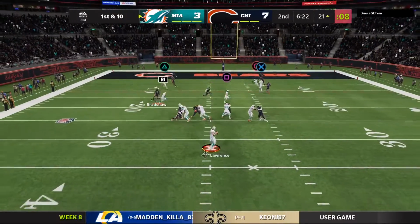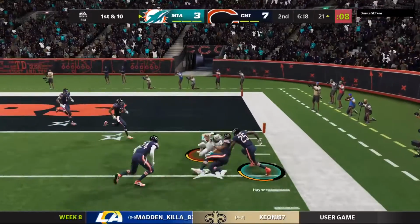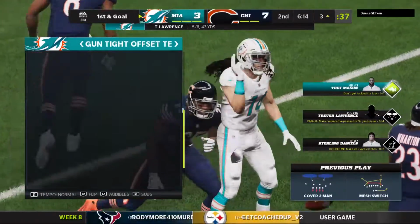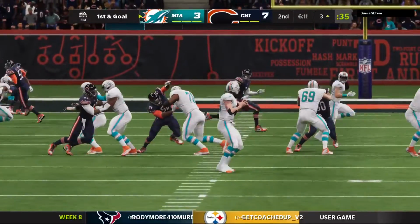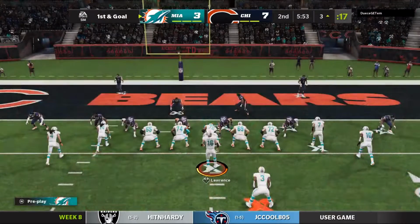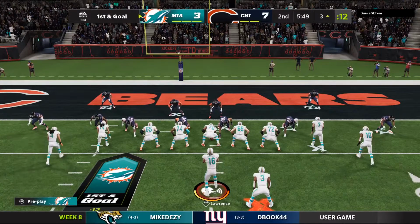From the gun, it's Lawrence. And a quick throw here, that's complete. And stopped a few yards shy of the goal line at the 3. And this has been a nice answer to the touchdown drive against them a few minutes ago because they've come out and reestablished the tempo. A nice throw there, and they're putting together a very strong drive as a response.